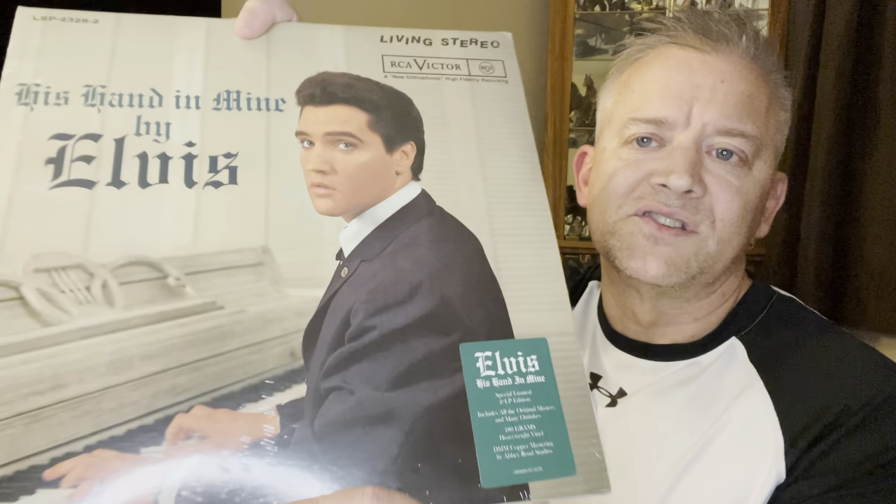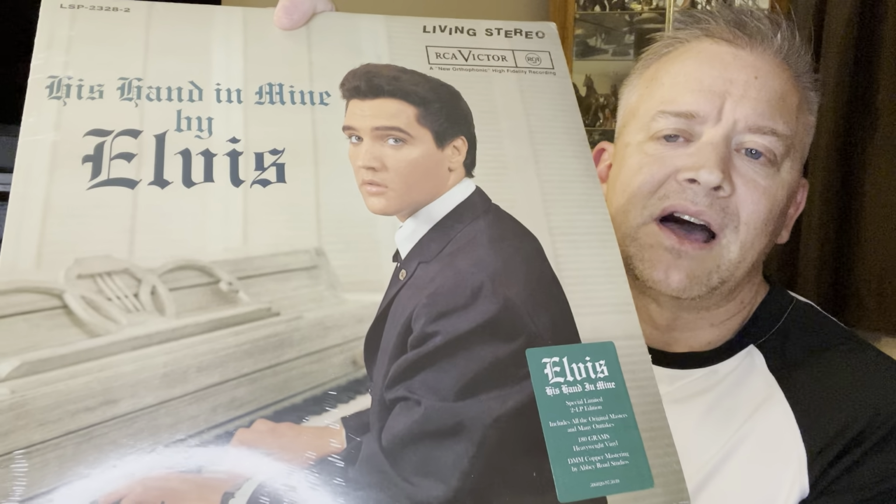So at number 9, this next album, I actually had this on cassette, I think. I would listen to it when I first started driving. And my grandmother had this album, and I remember hearing it at a real young age, and I always loved it. It is my favorite gospel album of the 3 that Elvis released in his lifetime, His Hand in Mine.